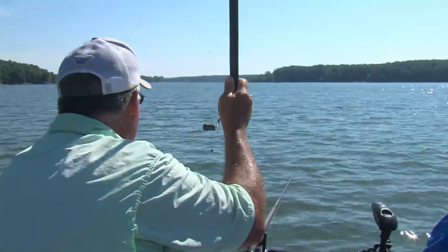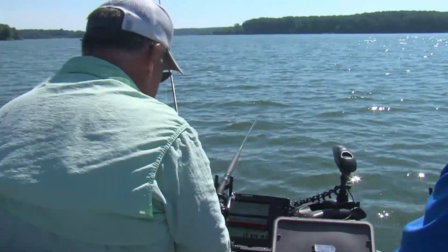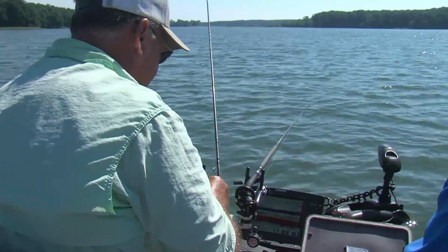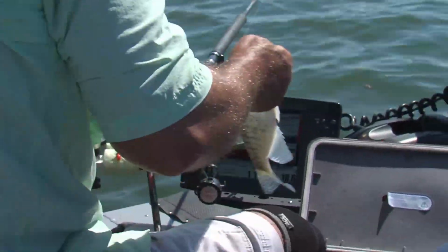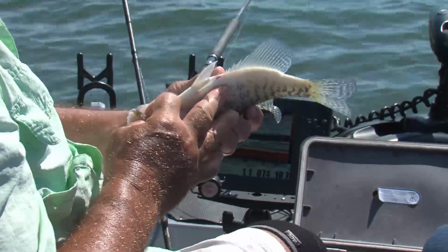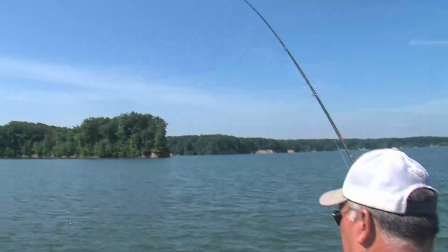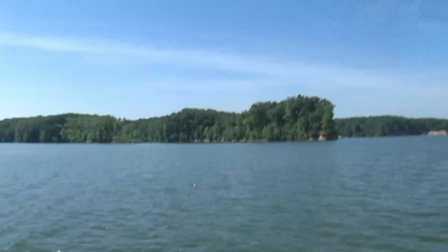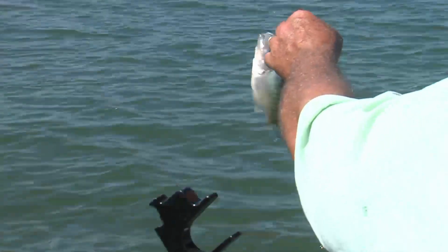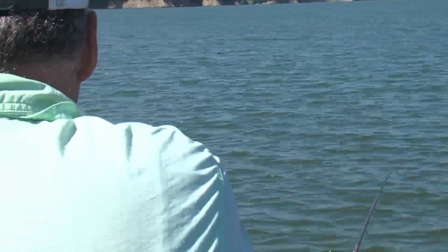These are post-spawn crappie. What we got here is a female that's already spawned out, and they're getting on the food table. You can tell when you squeeze them. She's already laid her eggs. She has no eggs left in her. And what is it? A white bass? No, it's a crappie. Nice little crappie. That's a good eater. Right there is a good eating crappie.